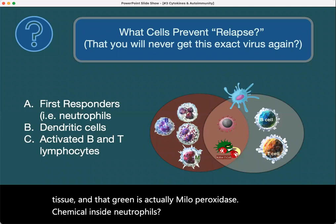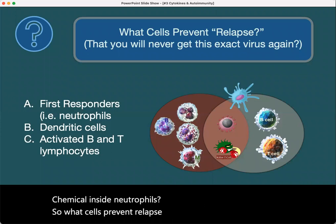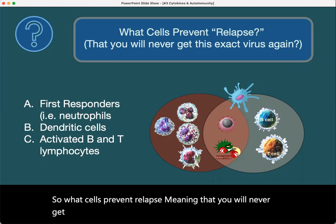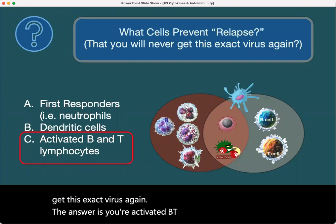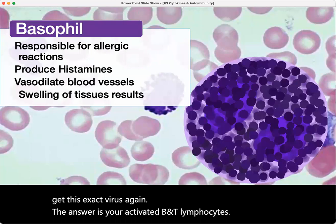So what cells prevent relapse, meaning that you will never get this exact virus again? The answer is your activated B and T lymphocytes. All right, so let's go on to the other cell.